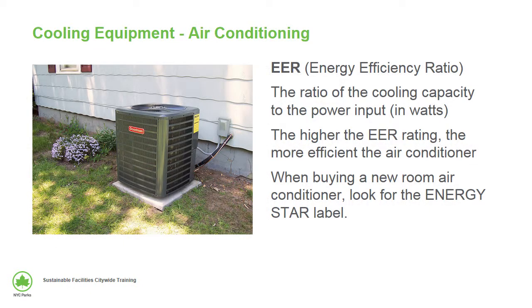The energy efficiency of cooling equipment is typically measured in energy efficiency ratio, or EER. This is a simple ratio that shows the amount of cooling provided per watt consumed of electricity. SEER is an additional measure of efficiency which accounts for the seasonal fluctuations in temperature.